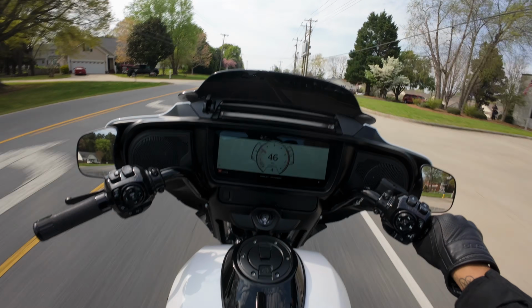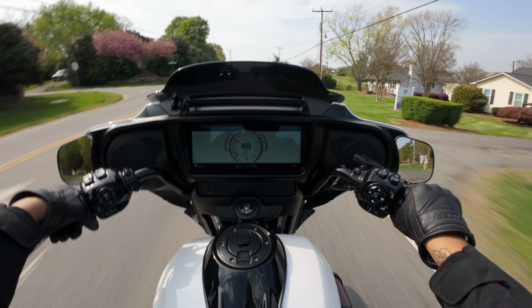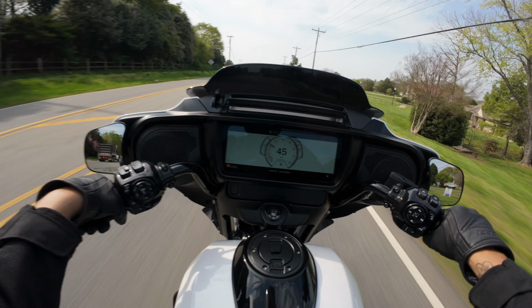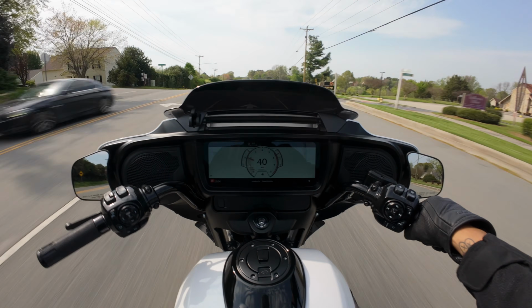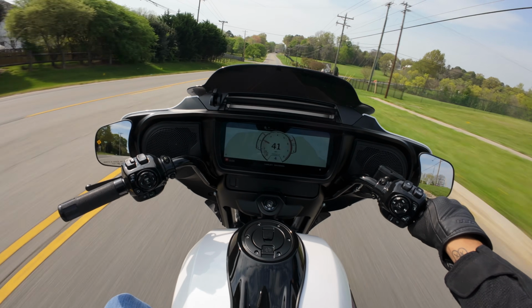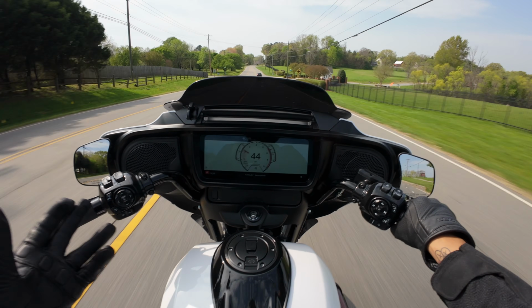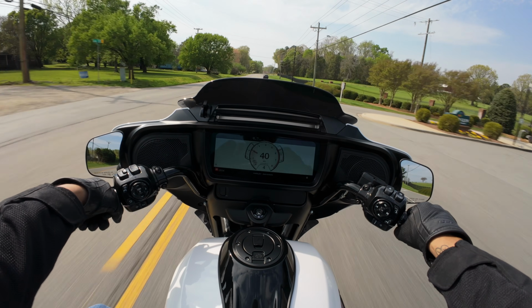Cool part about touring bikes is the amount of things you can do with this thing. You can like take this bike wherever. You can go do some stunting on it if you want to. I've seen there's a lot of people stunting touring bikes now. I wouldn't personally stunt a $28,000+ motorcycle, but to each his own. Some people got money to blow.